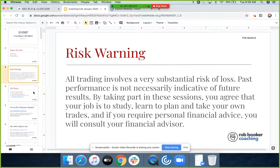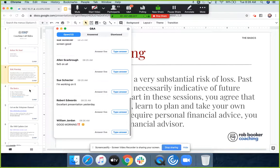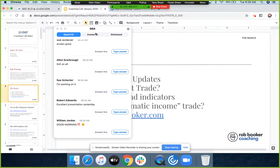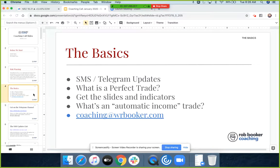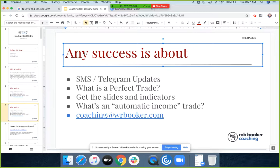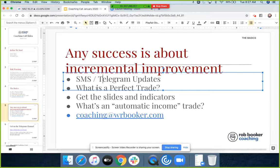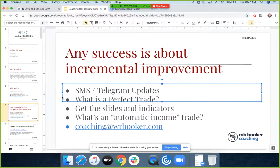Anyway, it's occurred to me that there's a way to do that with trading as well. So I'm going to make a new set of slides. Any success is about incremental improvement. And then I'll pretty these slides up later.